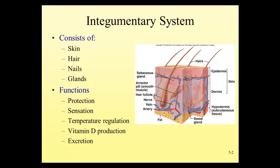And if that bacteria gets deep enough, it can enter into the bloodstream and cause sepsis, which is infection within the blood, and a person can die from that. So it's very important that our skin is intact.